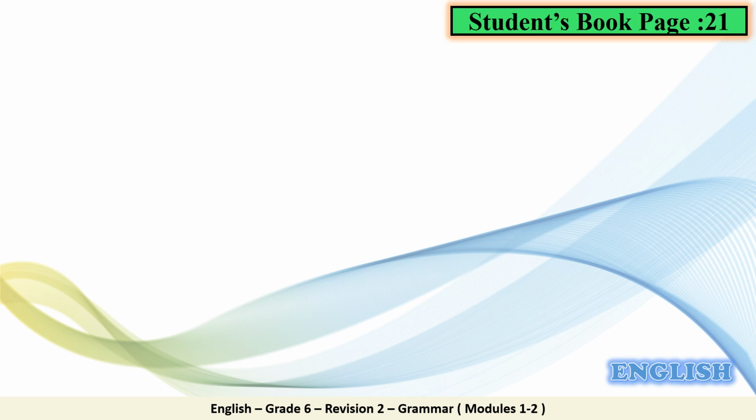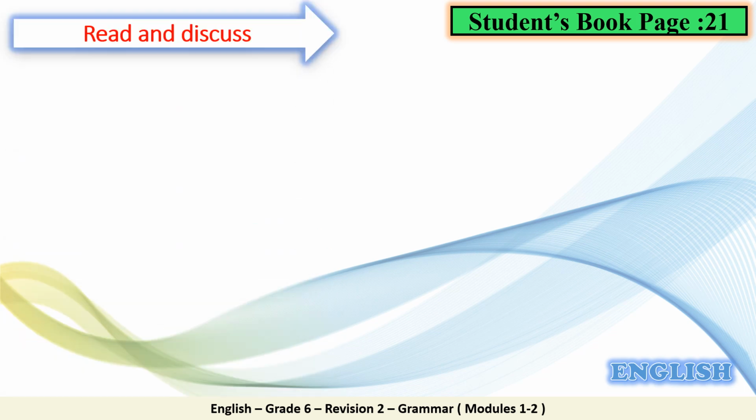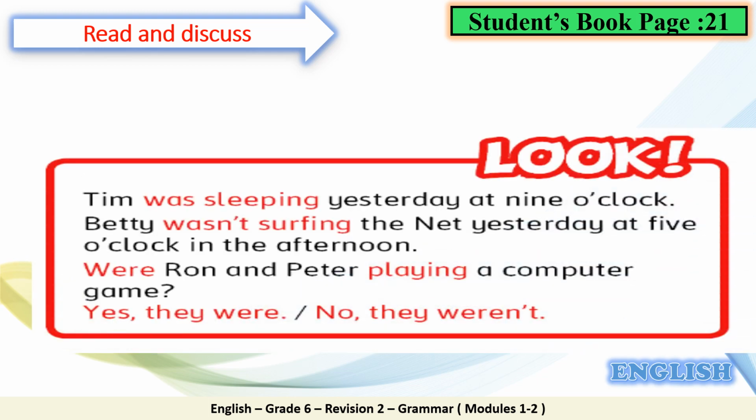Now let's move to Students Book, page 21. In your Student Book, page 21, we have this grammar box. Tim was sleeping yesterday at 9 o'clock. Betty wasn't surfing the net yesterday at 5 o'clock in the afternoon. Were Ron and Peter playing a computer game? Yes, they were. Or, no, they weren't.